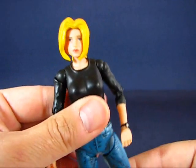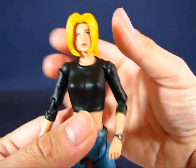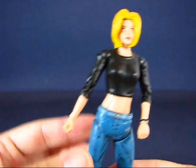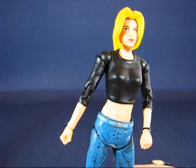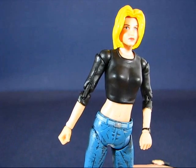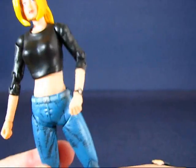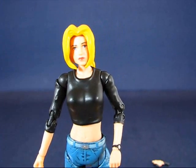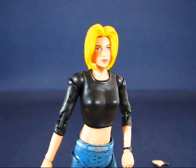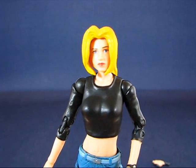But taking a look at the figure here, it's actually nicely sculpted. I really like the sculpt of this figure. I don't know much about Katchoo here or Strangers in Paradise. Unfortunately, I never read that series. But the reason why I got this figure was to do a mod on this figure, and create a custom figure. But taking a look at it, it's very nicely sculpted, especially the head sculpt.